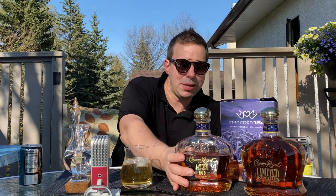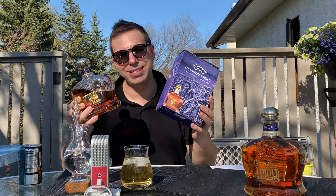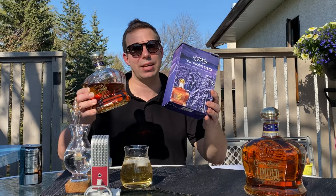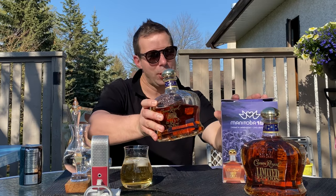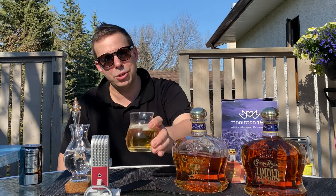Oh, we forgot the Whiskey Whistle whiskey score. My bad. Okay, let's get on to the Whiskey Whistle whiskey score for Crown Royal limited edition 10-year-old. What is that gonna be, folks? It's going to be 86 out of 100. You heard it. 86 out of 100 is the Whiskey Whistle whiskey score for Crown Royal limited edition 10-year-old. Make sure you try and get one of those. It's fantastic.